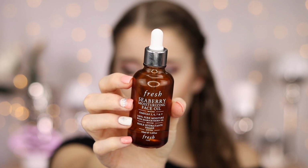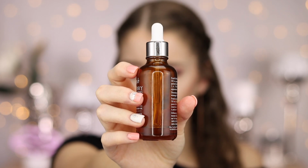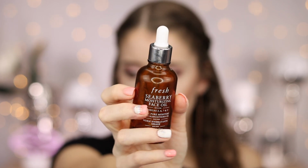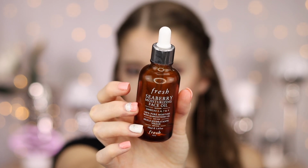So next up, I have skincare and body care recommendations for you guys. First up, we have a skincare item, and this is one of my favorite facial oils. This is the Fresh Sea Berry Moisturizing Face Oil, and as you guys can see, I'm literally almost out, so I'm going to have to pick up another one of these. I normally only pick it up whenever I have the 15 or 20% off coupon code because this is pretty expensive. I use this facial oil twice a day. I love it that much.